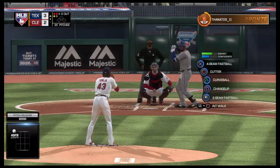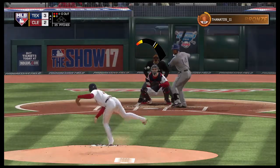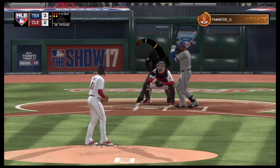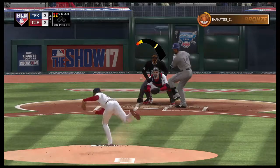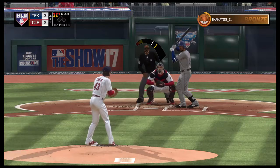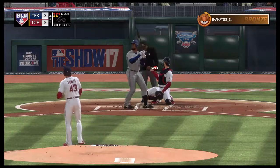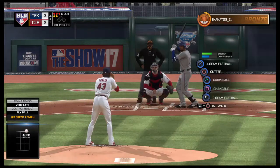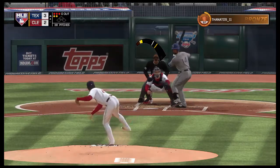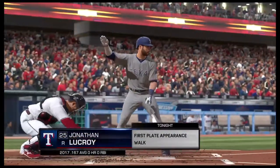2-1. Ready to deal. Here's the 2-1. Takes a high fastball for a strike. Into the windup. Here comes the 2-2 pitch. And that one stayed too low apparently. Jonathan Lucroy waits on deck. Neither guy willing to give in, and the at-bat will continue. Another full count pitch home. Inside as he nearly got him, and it's ball 4.